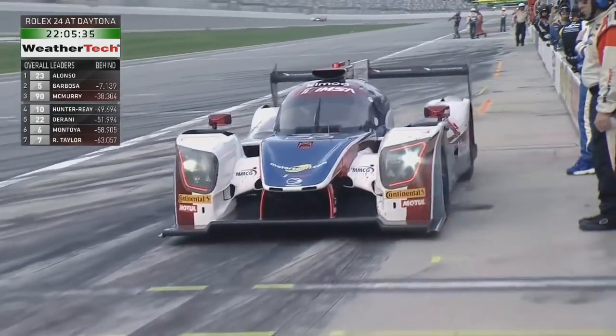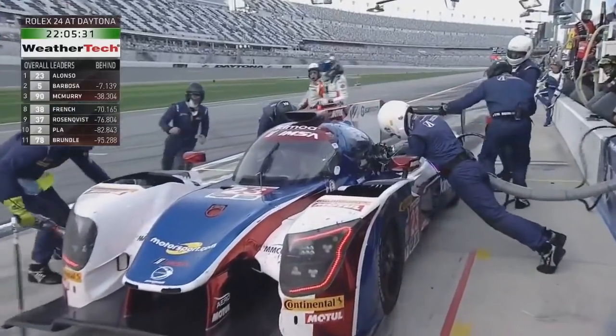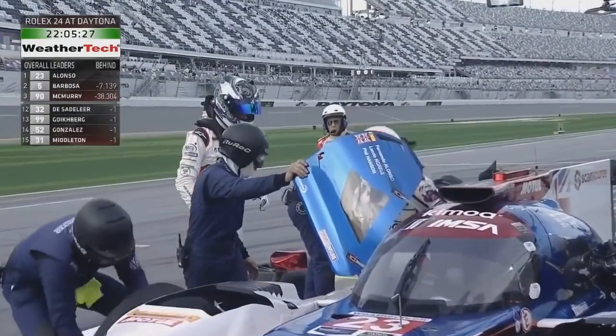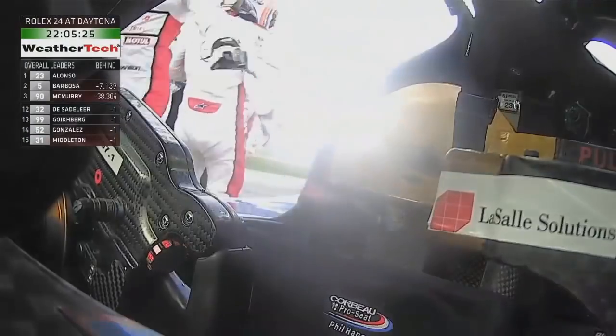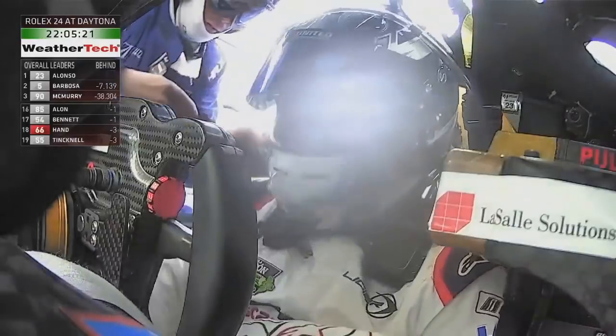He's going to stay in the car or get out. Comes to a halt now. And the tyre changes go to work. No, there's a new driver. And it's a right-hand drive car, that Ligier. That's interesting. It's Phil. Got in the GT.